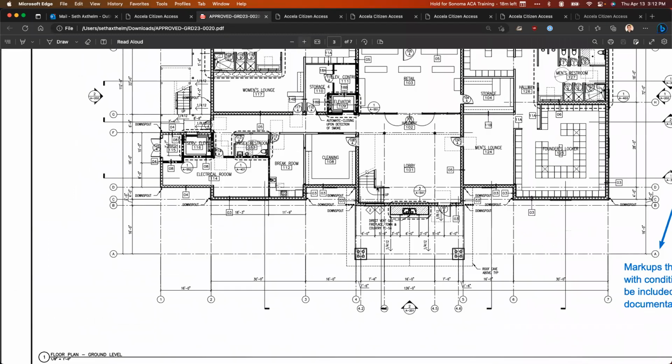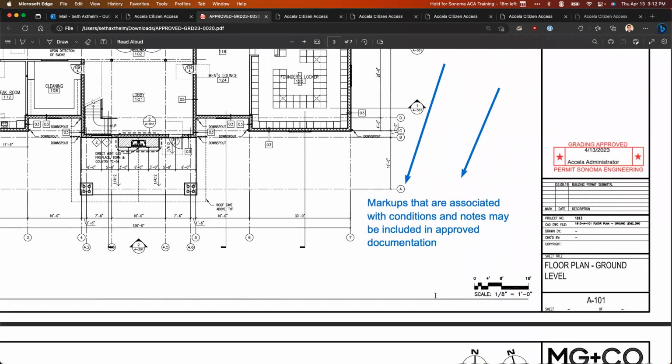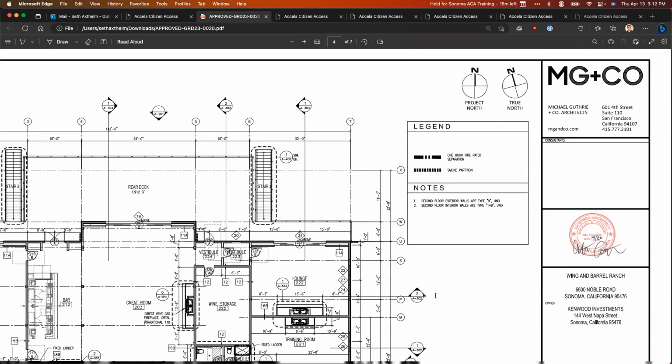So if I zoom in here a little bit, scroll to the right, I might have some approval stamps. Conditions and notes typically are going to come in the form of markups on the plans and supporting documents. So if a condition or note has been added to a particular plan sheet or a supporting document page, you'll see it in the form of markups on your approved documentation as well.